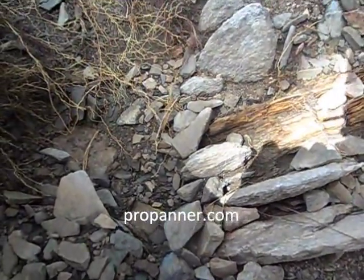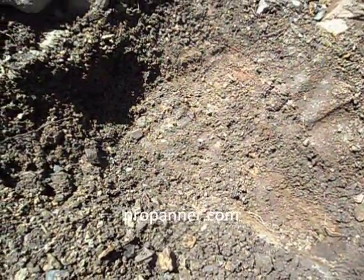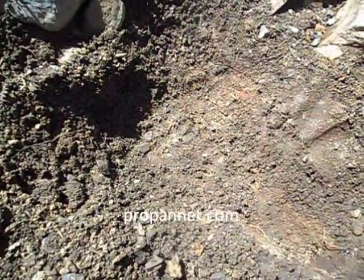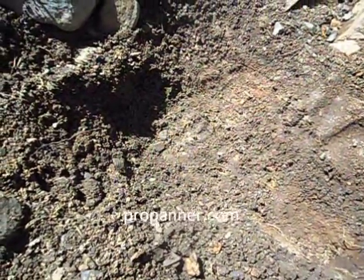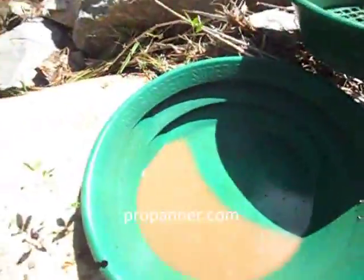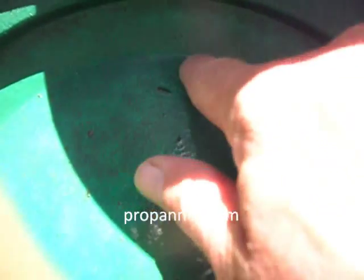It's nice to be back in business, huh? All right, I've been spot checking. You know, that flood, I wouldn't call it a flood. It's probably 2.5-3 foot deep. But yeah, it moved stuff around, but it didn't move much gold. I'm spot checking around here. They're not very big, but they're solid. Good, thick ones there, right there.